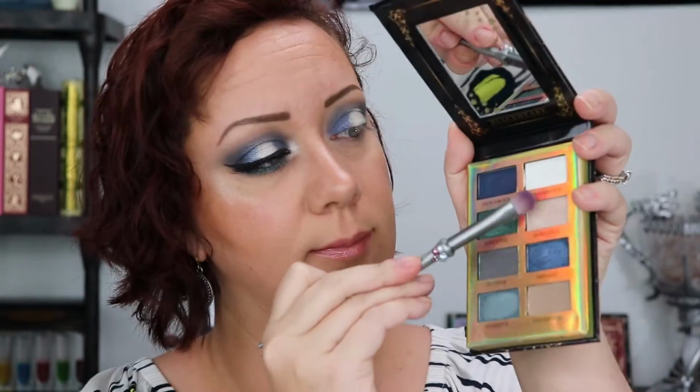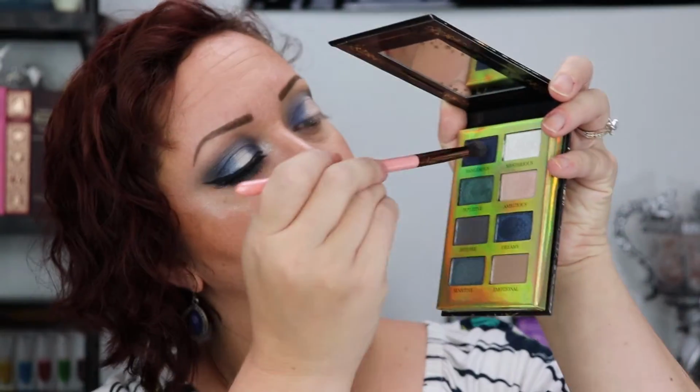And I did decide to use some concealer to kind of cut out that center portion of the halo so that it had a nice tacky base. And then I'm topping it with Ambitious, again with a dry brush, just packing it on. Then going back into Dangerous and Ambitious with a dense blending brush, I'm just blending out the edges of that halo.